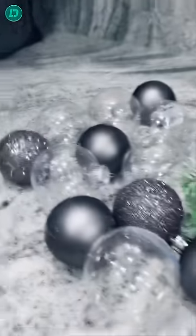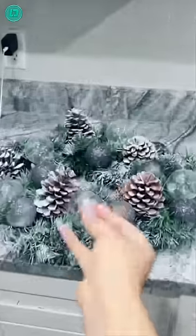Now I'm gonna put the ornaments on. I went with gray, clear and gray. Bought a bunch of hooks for nothing. It's so much easier to just tie them onto the pine needle thing. Okay, let's hang it up.